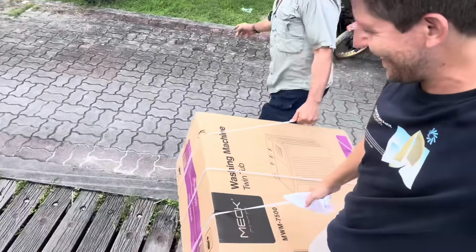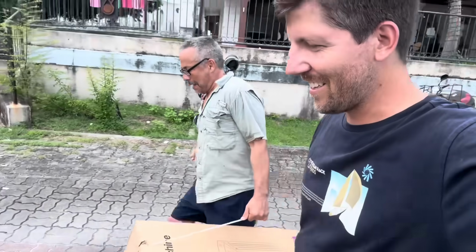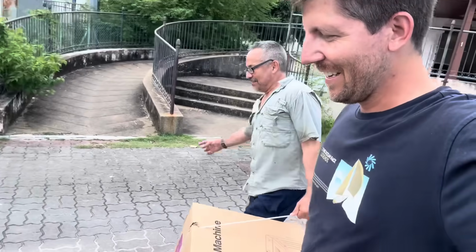It was only about $90. They're going to deliver tomorrow. Worth a shot. We got the washing machine. It's a happy day, and they were able to find my boat. And we also got the e-winch. So we got all but one package remaining. That's the registration to leave.